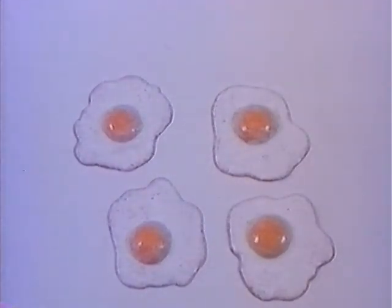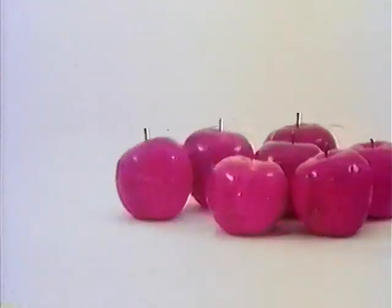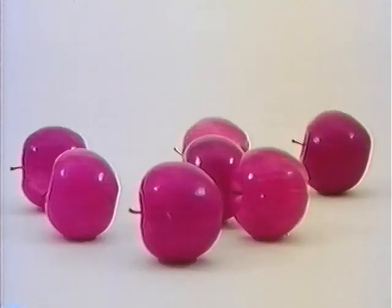Okay, we're through with you other 4 eggs. You can slide off now. Could you red apples please get yourselves into a group on one side? Not on your sides, on one side of the screen.